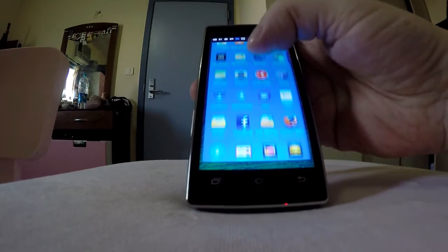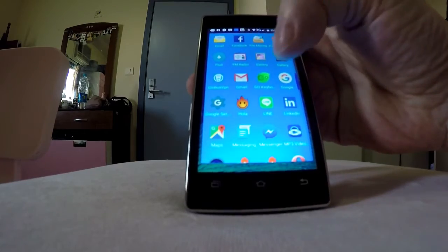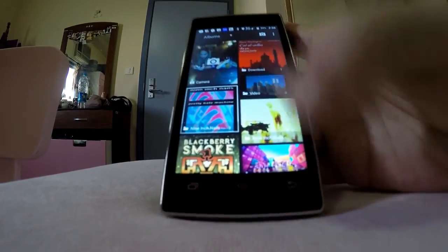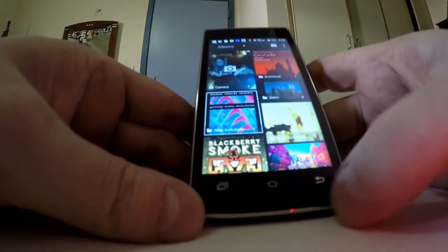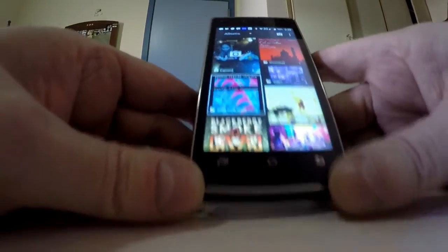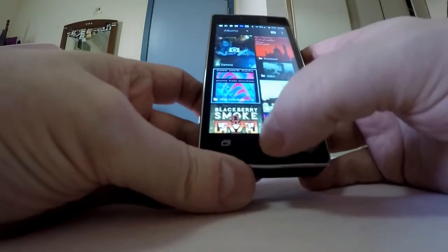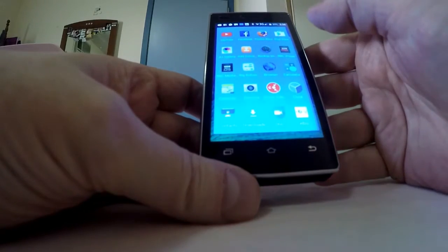Also, I noticed here with the stock gallery, a lot of times it wouldn't open, and occasionally it would just keep sending me a message saying that gallery needs to be closed. And you can see here a couple of times I'm pressing the back button, and you'll notice it's not going back. Sometimes this happens, I'm not sure why, but there I pressed the home button and it goes back to the home screen.